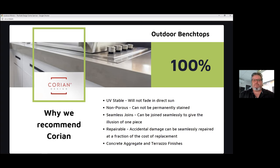Seamless joints can be achieved. The adhesive is a liquid form of the material with a hardener. When the joints push together and you get that glue ooze out the top, you sand it back, and the joint disappears. So you can make quite a large piece, might be three pieces that look like one. You can make waterfall ends appear seamless with no sign of a miter joint or anything. So that's a real tick.